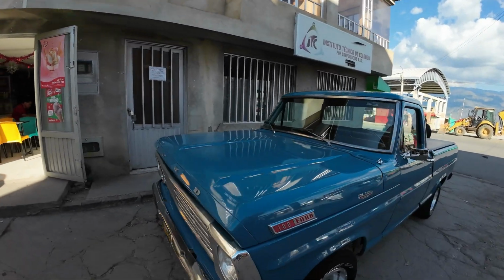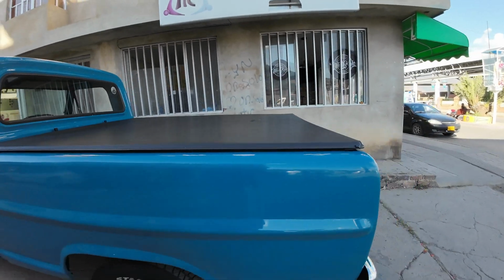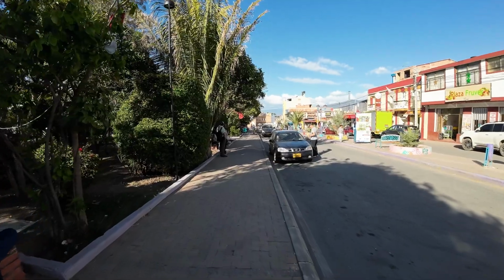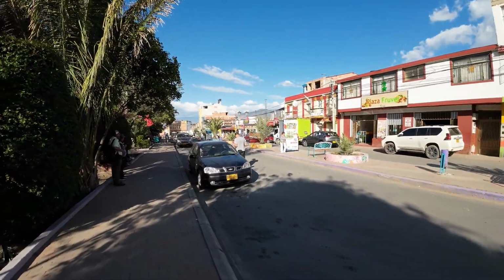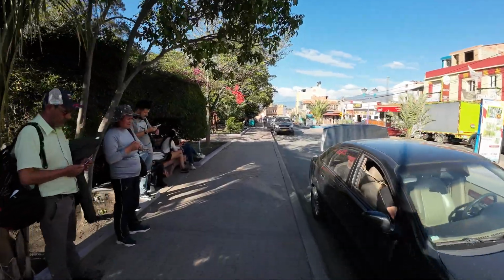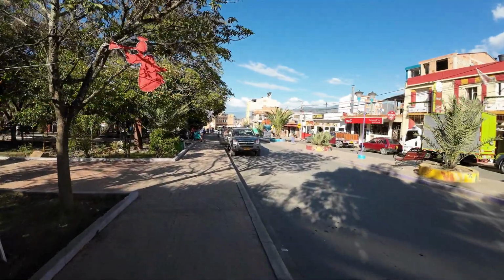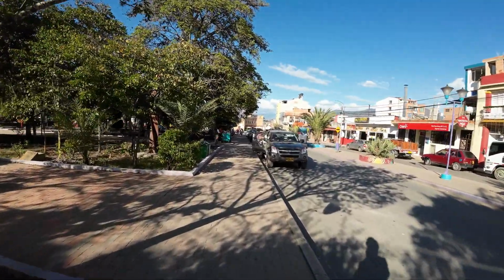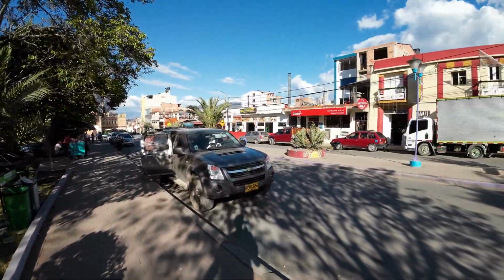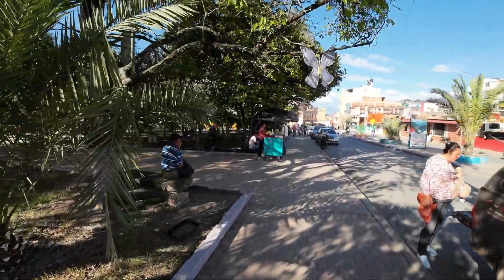I always like to show the nicely done up old cars down here, the classics. It's the Ford, really nice shape. So far, my impression of Soata is it seems pretty laid back. A few tourists kicking around. I don't know what the tourists do here. I don't really know of any waterfalls, or maybe people just come here to chill out and go to restaurants, do some shopping.